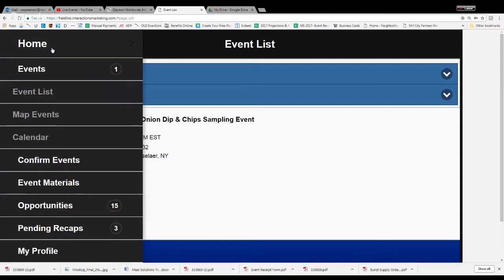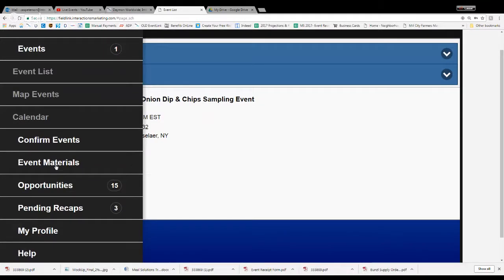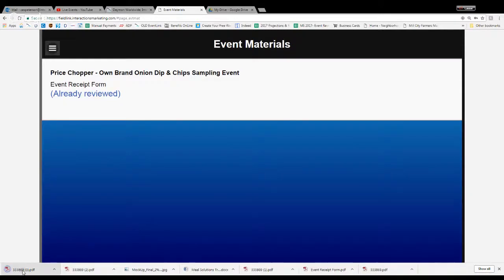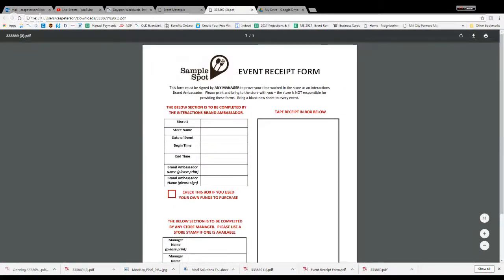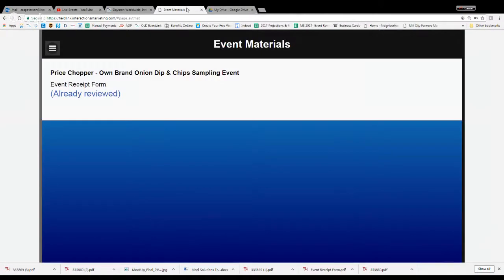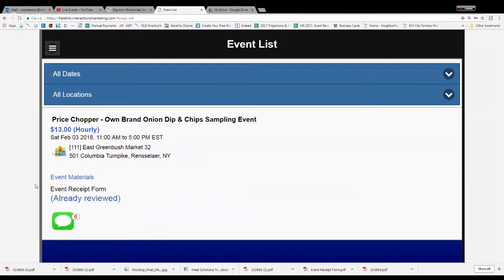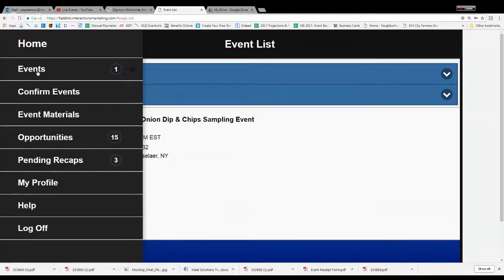Look at them here. So go back to the menu, event materials. If you click on event materials, it will tell you, see, this is my Price Chopper onion dip event. And you can do the same thing here where it will download it. It will come as a download, and then here it is. That's how all of the event materials will work. I recommend doing it from your event list schedule right here, just because it's all in one box. Everything for this event is right here in this box. If I had a second one, it would be down below this, and everything corresponding with that would be there. Okay, guys, let's go ahead and go through just a few other things here.